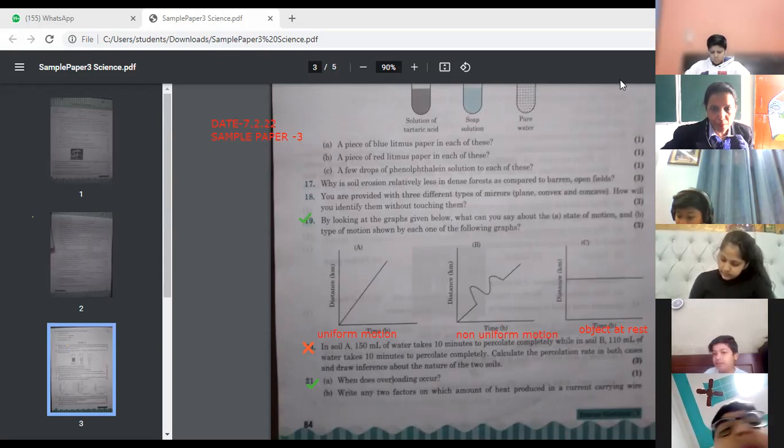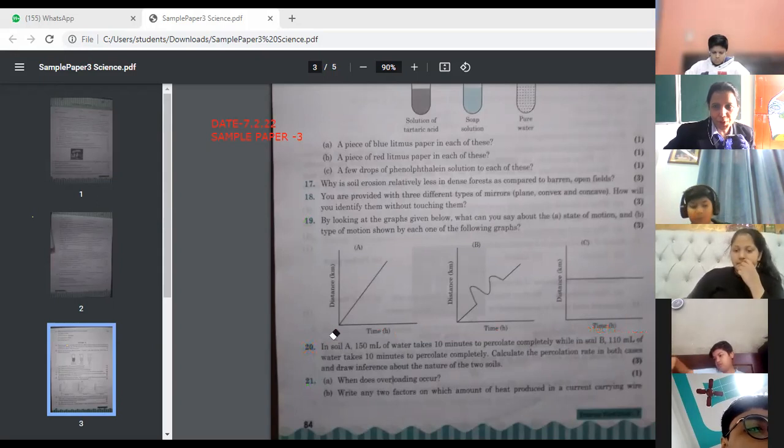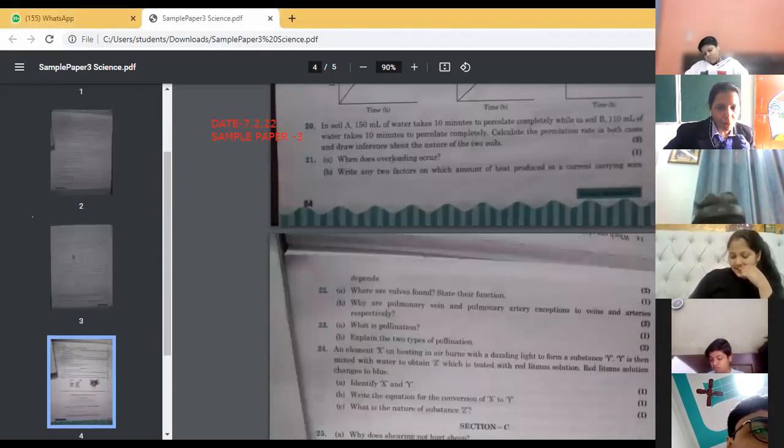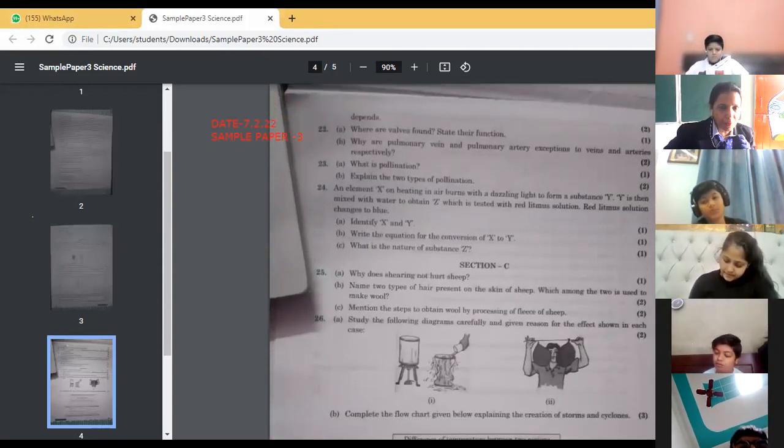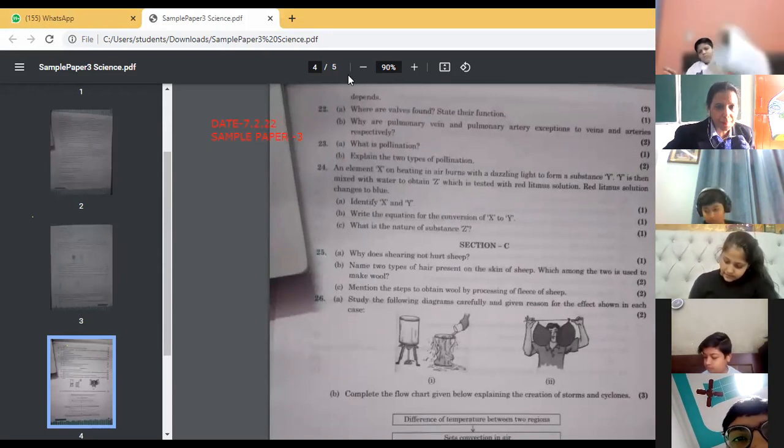Kindly find out the answer. But ma'am, we have to write only two. Two, then two. Third, you should know. You should know the third. Material, length and thickness. Yes, material of wire, thickness of wire, and length of the wire. So three things are there. Nishchay, kindly tell everybody where it is.